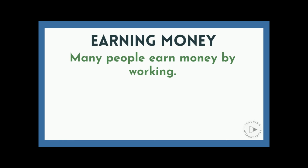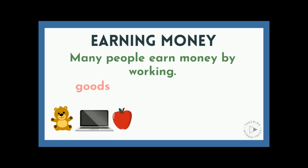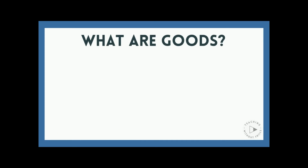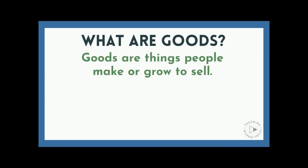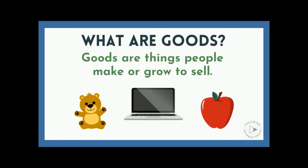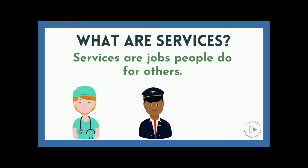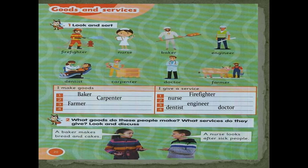Many people earn money by working. Some people sell goods and others perform services to earn money. What are goods? Goods are things people make or grow to sell, like toys, computers, food. Can you think of any other goods that people buy and sell? What are services? Services are jobs people do for others, like a doctor provides a service of keeping people healthy, a pilot flies a plane, and a chef cooks food. Everything you buy is either a good or a service.